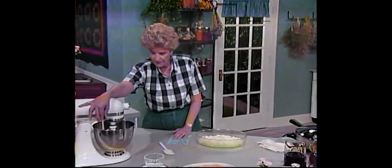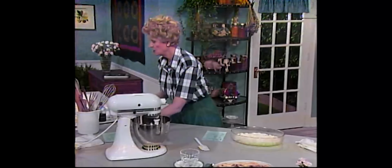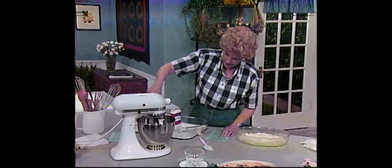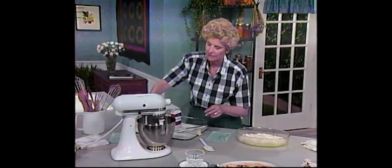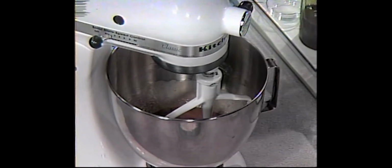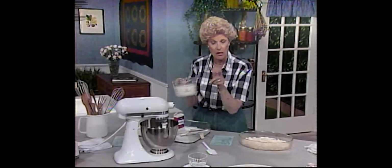In your mixer bowl, beat 3 eggs until frothy. Don't overbeat this, mind you, because you don't want too much air going into those eggs. And then we're going to add 2/3 cup of sugar and 2 teaspoons of vanilla. There, just a little bit more. Add 2 tablespoons of melted butter and 1/4 teaspoon of salt and 3 cups more of milk.